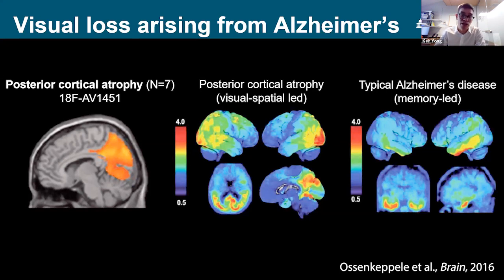Presented here is an individual with posterior cortical atrophy and another individual with more typical Alzheimer's disease. The predominantly parietal, occipital, or temporal tau deposition are broadly in keeping with their cognitive profiles, that is, predominantly visual or predominantly memory-led. Posterior cortical atrophy raises a number of questions, notably, why might some individuals have the same underlying pathology as in more typical Alzheimer's disease, but differ quite markedly in their symptoms?